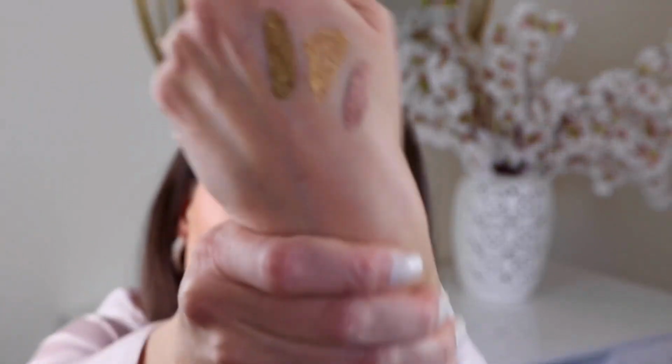So they dry down pretty quickly, like they're dry now. So that's everything I have to talk about today. I'm really excited for what's to come with their brand. I think that it's really good. I think it's very creative. The price point is crazy good. And again, I don't know how they do it.